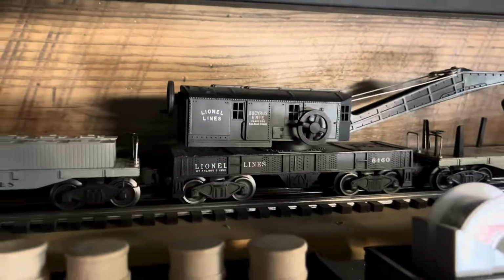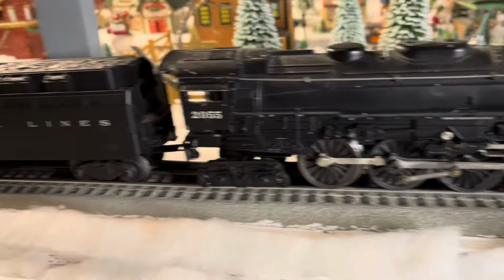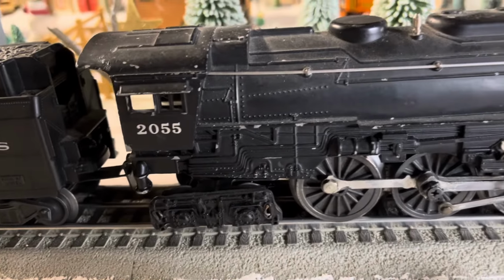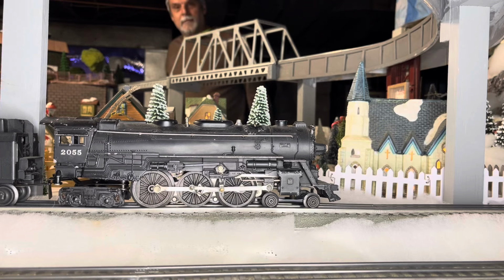But yeah, let's get the crane on the Hudson, 2055 Hudson, to make a work train. Here she is, let's fire her up. 2055 Hudson, my favorite train. Ha ha! All right, let's fire her up.